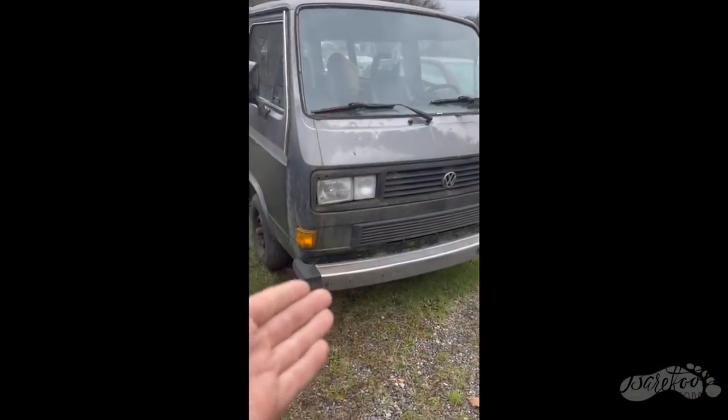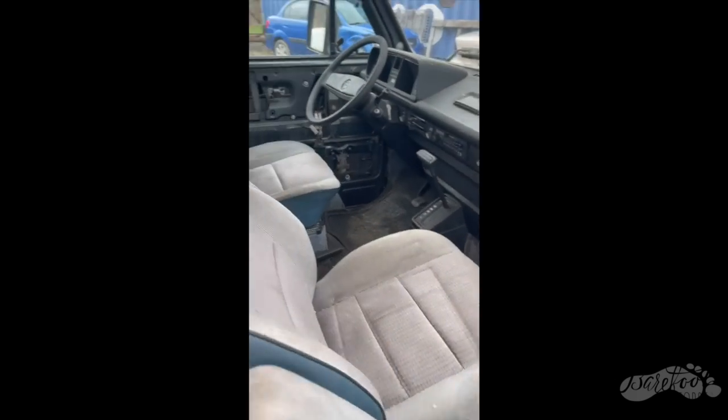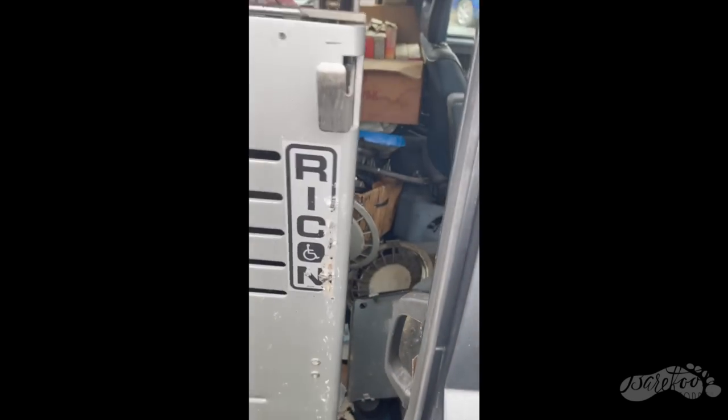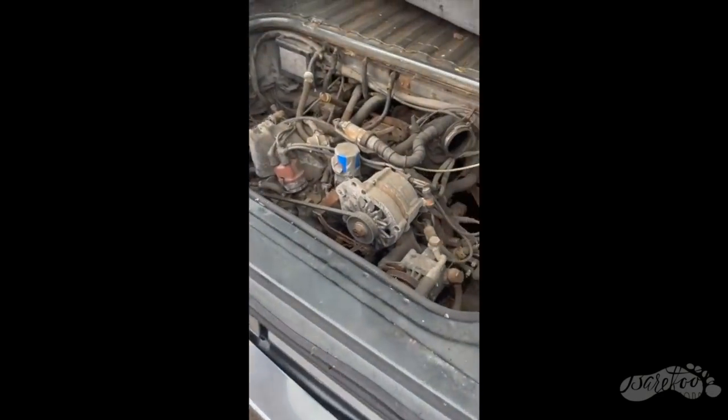So just a quick walk around. You know, it's got some rust up here. That's some lichen. That's a creature growing. Power mirrors. It's a bonus. It's a feature. In here, it's rough, but it could exist. It's missing that door panel. You got this here. You got a nice dent there. That panel's rusted off. The engine's a little bit apart, but it's mostly there.